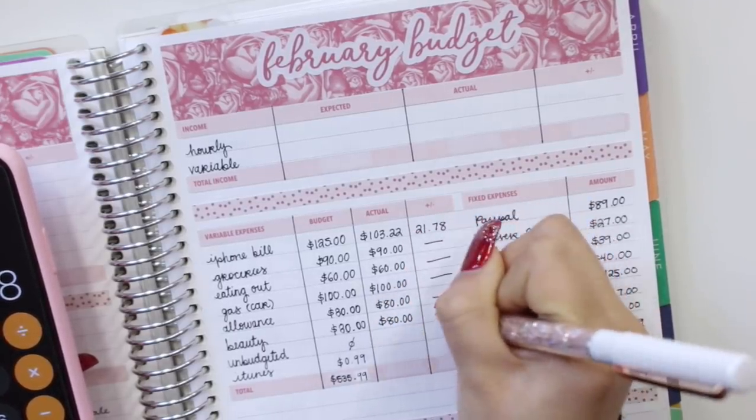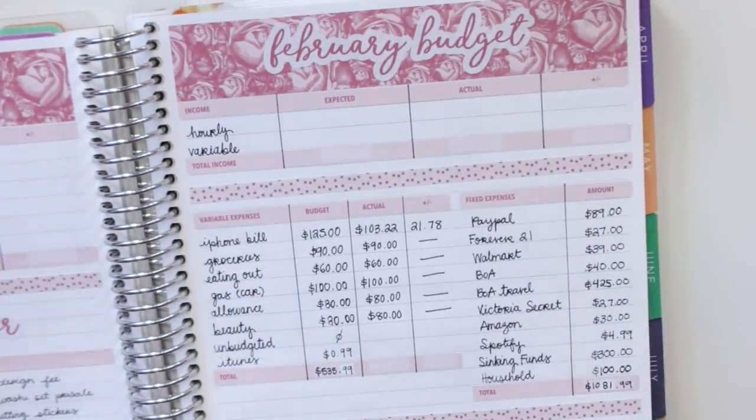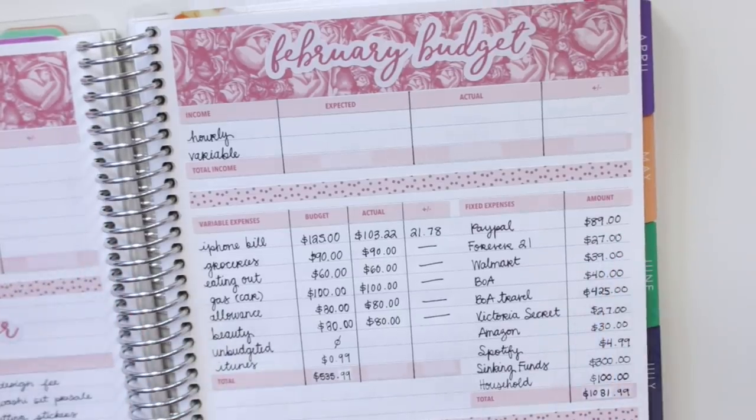Obviously, I don't know if I'm going to be doing this for every single month. This is just something that I'm trying out. As I've mentioned in the past, you definitely want to do something that works for you, and I do want to try out new things with my budget just to see how that works and maybe even prevents me from spending even more money within the next couple of months.